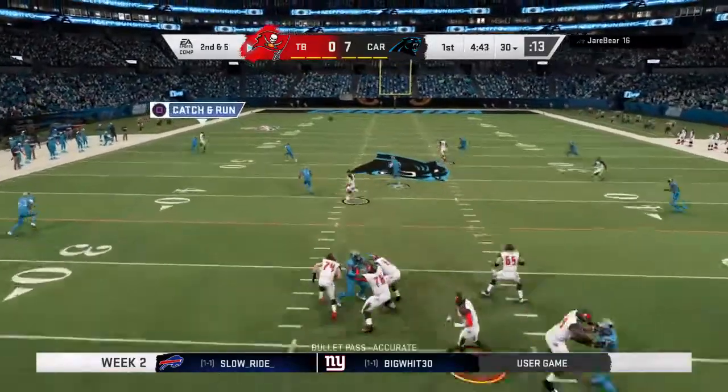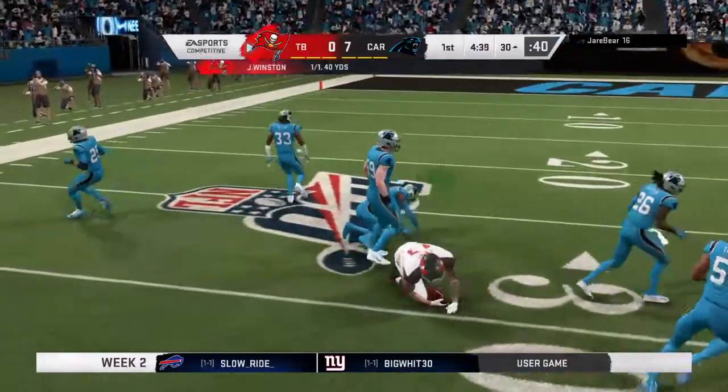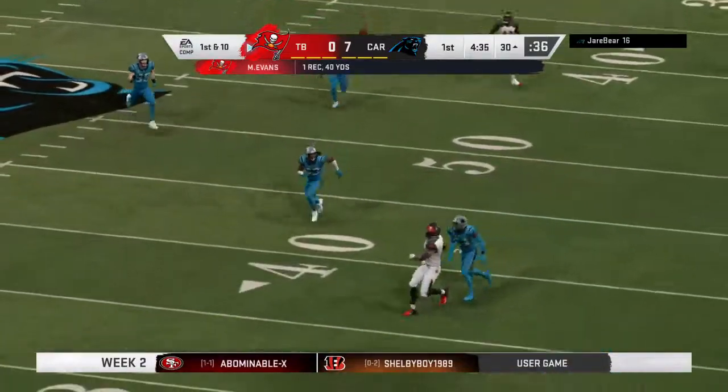Ball on the 30. They'll come up with a 2nd and 5. Jameis to throw it. Airing this one out for Evans. And that's caught inside the 35. And he gets all the way down to the 30-yard line.